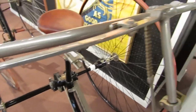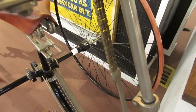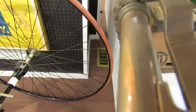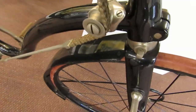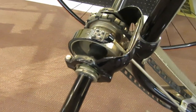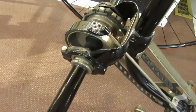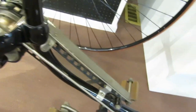The brake here would be operating a light chain wrapping around the handlebar and then going down to a linkage. Another chain around the corners, and finally up to a band brake on the rear hub, and then the chain was on the other side of that, of course.